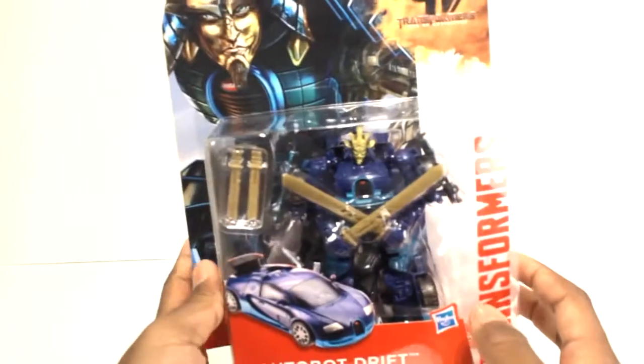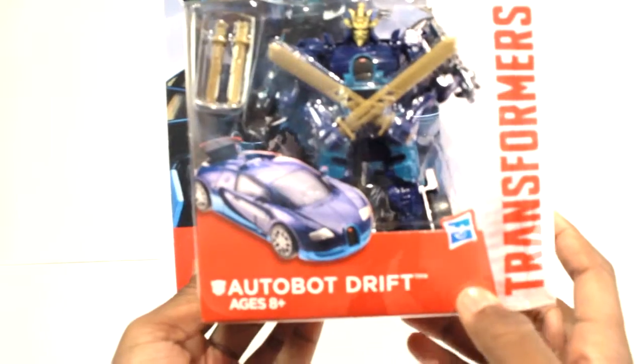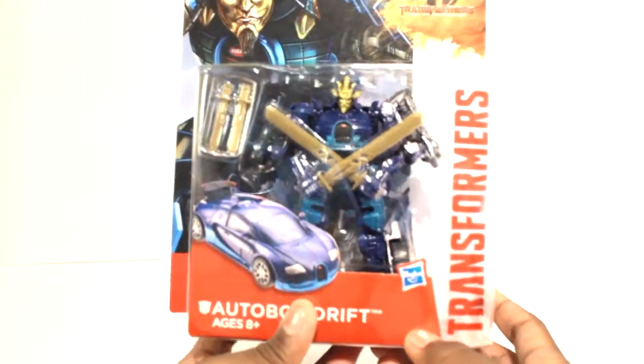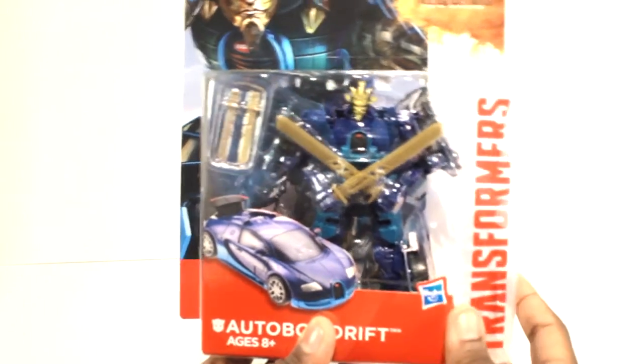What is up, everybody? It's Scott Orris, and today I got a cool little pickup. I picked up the Transformers Autobot Age of Extinction Drift figure, and this thing looks freaking amazing. I'm freaking happy I got this guy.